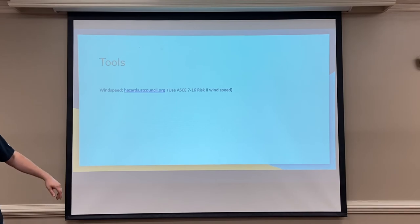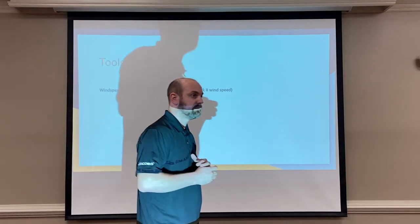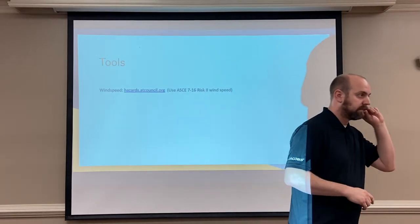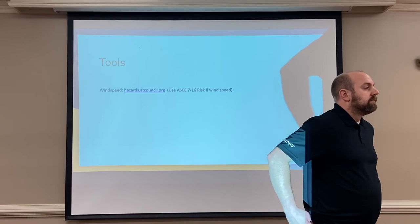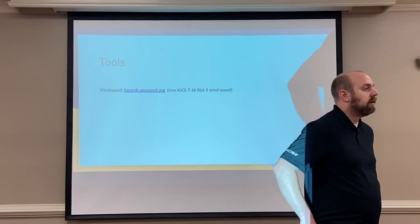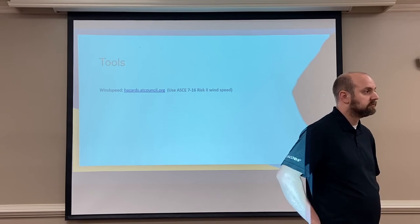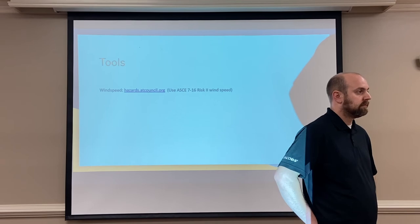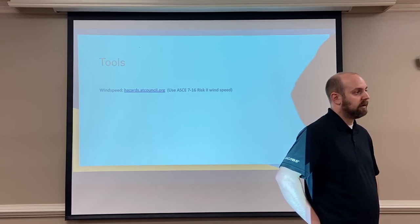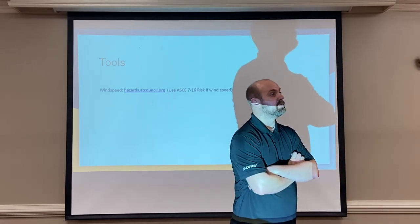If you were in, let's say, a wooded area, but you had an open area large enough to put up, let's say, a 50 to 60 foot tower, but the trees in the outlying area were much taller than what your antenna's going to be, I guess what I'm looking at is it would be significantly reduced.